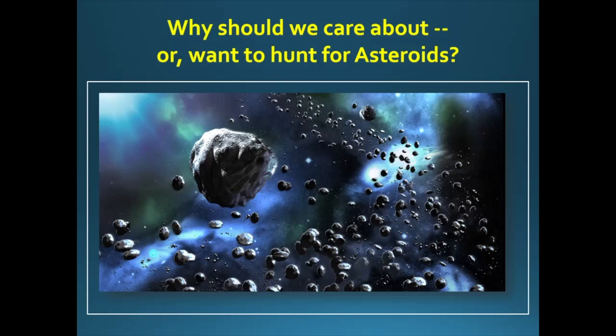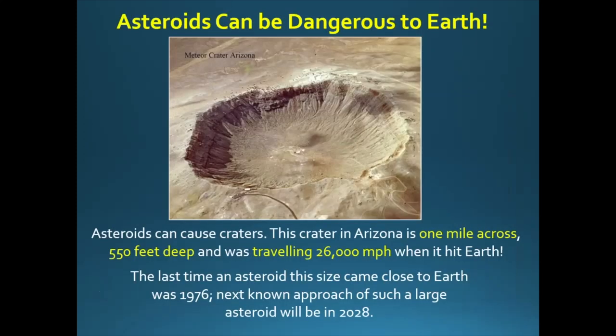But aside from that, one of the reasons why we want to hunt for asteroids is because asteroids can be dangerous to Earth. And here's a picture of a meteor crater in Arizona. Asteroids can cause craters. In fact, this crater in Arizona is 1 mile across. It's 550 feet deep. And they estimate that it was traveling 26,000 miles per hour when it hit Earth. The last time an asteroid this size came close to Earth was back in 1976, probably earlier than a lot of you were born. And the next known approach of such a large asteroid will be in 2028.